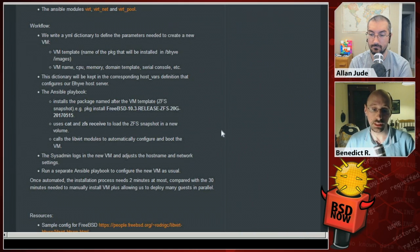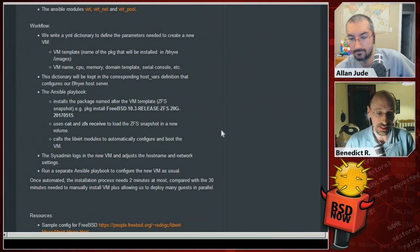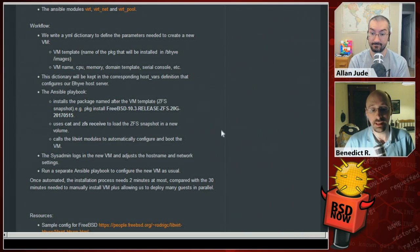and then uses cat and ZFS receive to load the ZFS snapshot in a new volume, and calls the useless use of cat. Yeah, right, cat pipe, yeah, things like that. But that can be a little bit optimized. Calls the libvirt module to automatically configure and boot the VM. And then the sysadmin can log into the new VM and adjust the host name and network settings. And they also run a separate Ansible playbook to configure the new VM as usual.